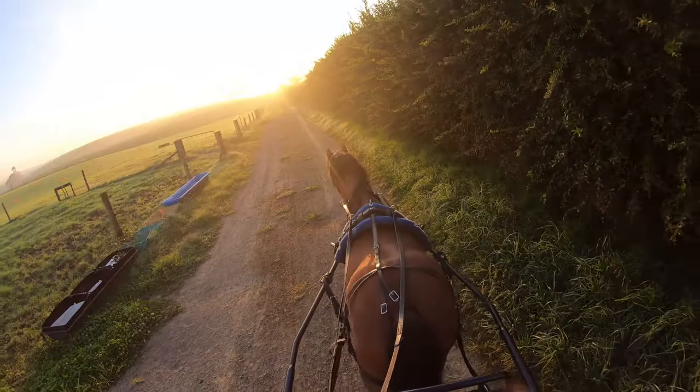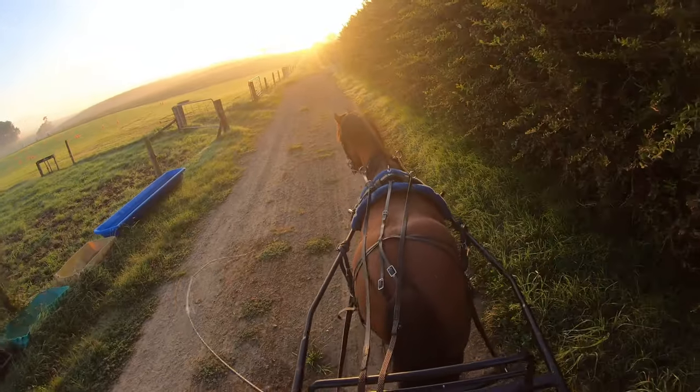They didn't have it either, but they decided, well, we'll try and just put a standard car tyre on the rim.